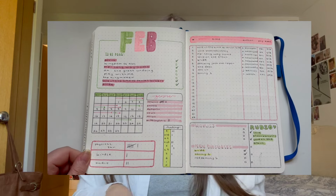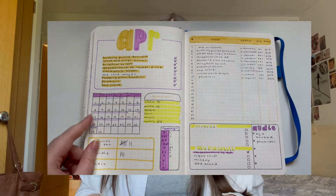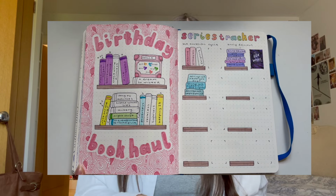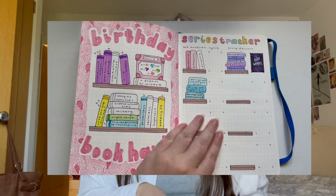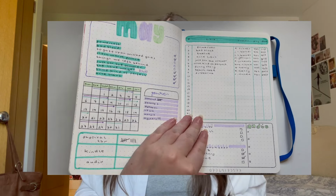And then this is what all my spreads pretty much look like now, pretty consistently. I do different colours for each one, but they all pretty much look the same. And then we just have my birthday books. I thought it was cool to do a little spread for that so I can keep track of what I rated those, and then a continuation of the series tracker because I ran out of room. And that is it. We are up to June.